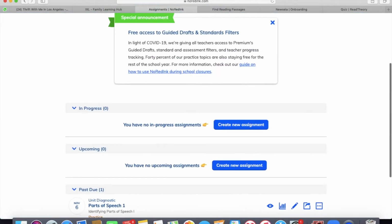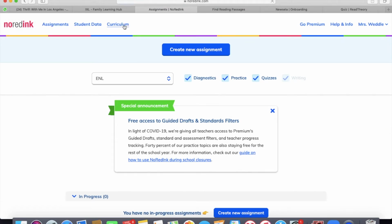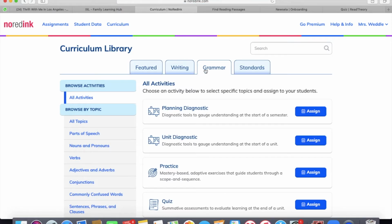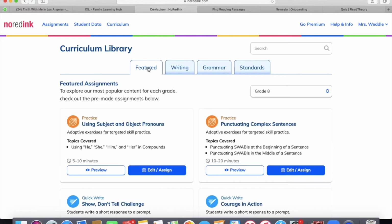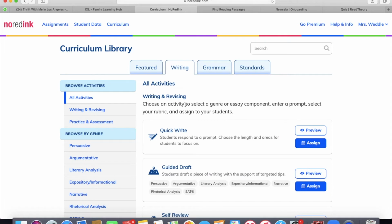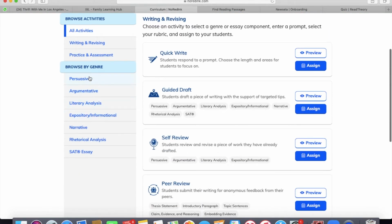But let me see. So you can go to assignments or curriculum. Let's go to curriculum and decide if you want to do grammar, writing, their featured items. Let's see what's under featured. So practice, they're featuring right now using subject and object pronouns. And writing, you can do quick writes in which you come up with it and assign it, and they have on the side the different forms of writing.